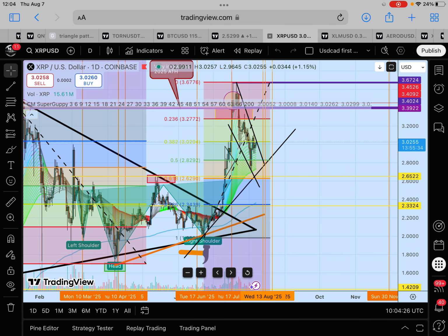Jumping right into XRP. XRP went down to the near 0.618 Fibonacci retracement from its previous low, and it pushed right back up into the 0.5 area, trying to test this 0.382 on the Fibonacci retracement. Excuse me. Downward trend line, as we are seeing, bull flag, and when we get over this black trend line here, we can expect the push starting to move upwards.